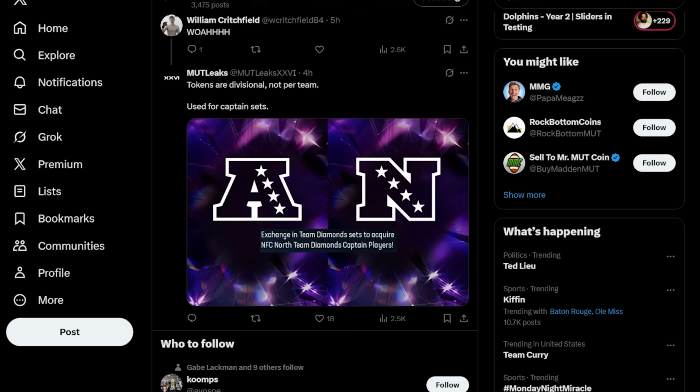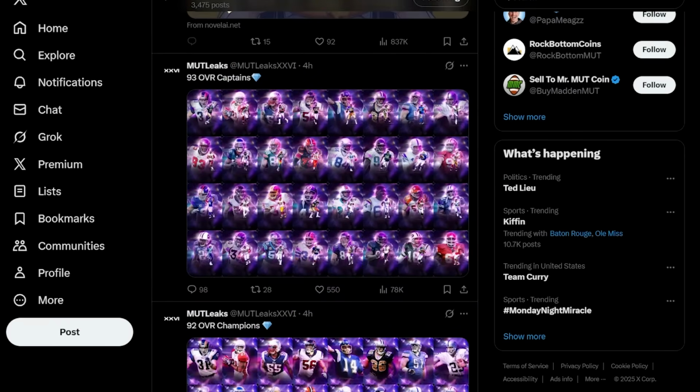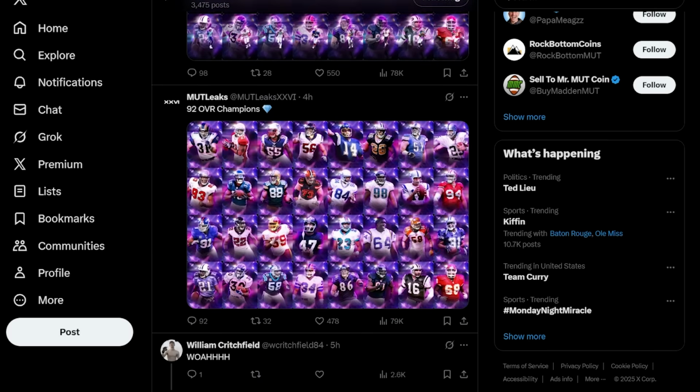So my prediction is pretty simple. They have scrapped the 95 overall Masters, which it would have been cool if they still had that, but I like this format a bit better. You're then going to be able to complete, let's just say, 4 Team Diamond sets. I don't know if you're going to need to complete literally the division-specific 92 Team Diamond sets to get the division-specific token.